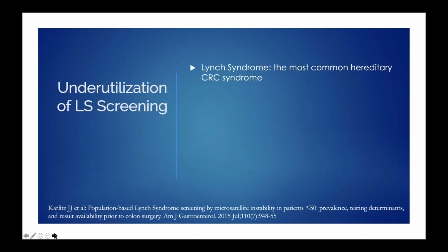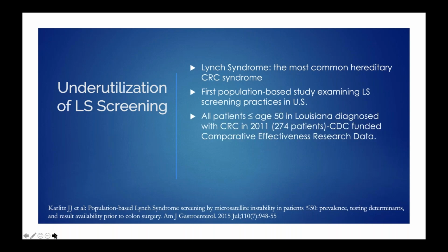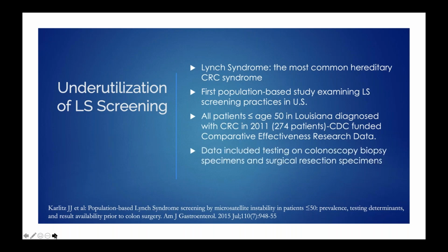So in this study, we looked specifically at Lynch syndrome, which is the most common hereditary colorectal cancer syndrome. And this was really the first population-based study in the United States examining Lynch syndrome screening practices. What we did is we looked at all patients 50 and under in Louisiana diagnosed with colorectal cancer using CDC-funded comparative effectiveness research data. We had 274 patients, pretty much every single patient in the state at any healthcare facility during this one particular year. The data included testing on colonoscopy biopsy specimens, but also on surgical resection specimens as well.